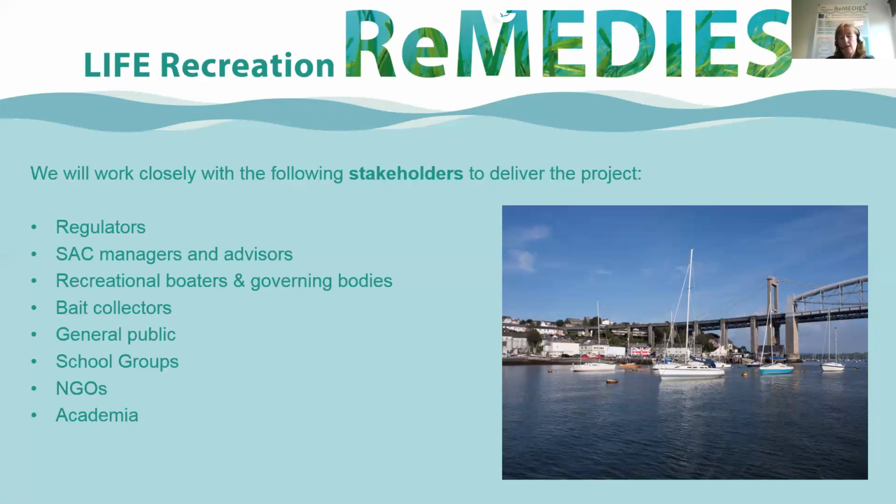And then academia. So picking their brains about expertise and what we can do and help, and helping with some of the bigger tasks that we have. So there are lots of people involved, and there's lots of interest, particularly in seagrass, from other organisations who will hopefully be part of the stakeholder advisory group.